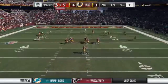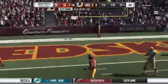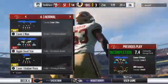Second down, Peterman, and his throw here's incomplete. They were trying to get it there to Josh Doxson, and now it's third down.